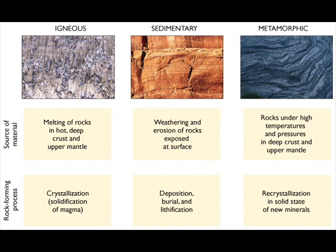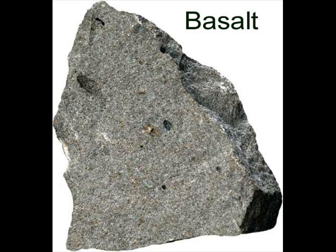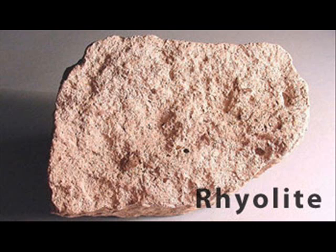Now, of the three rock classifications, we're going to concentrate on igneous rocks. Only igneous rocks contain all the minerals and elements from the center of the earth. Not all rocks have all the minerals and trace elements needed.